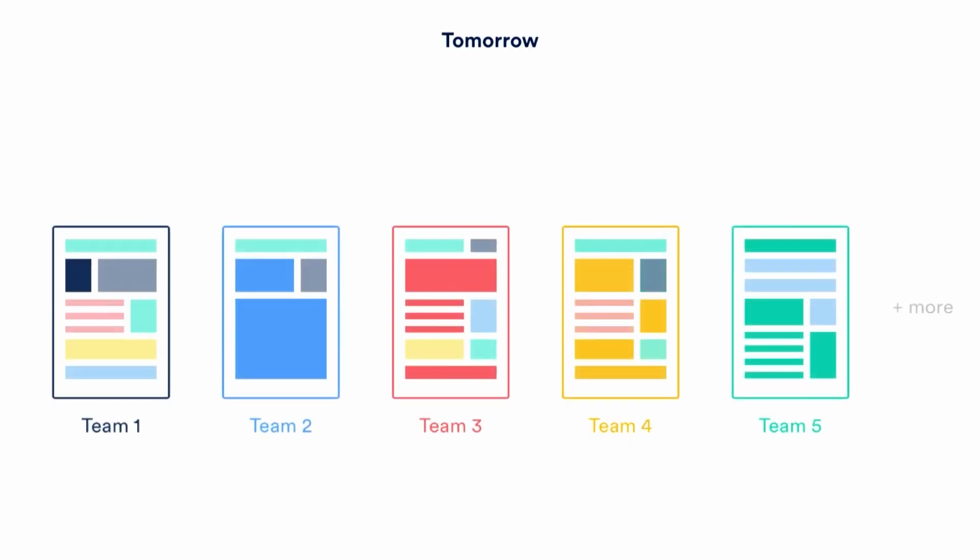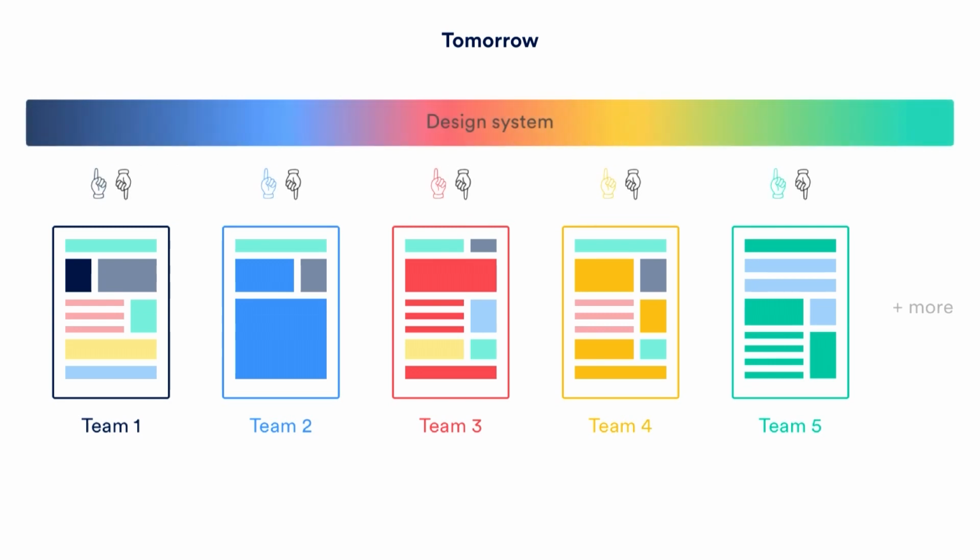And of course, we don't have just 5 teams, we have way more teams, so we need to make sure that the structure is there. So Team 4 can take something from Team 1, and Team 1 can take something from Team 4. It's really important to have that structure in place so we can achieve that.